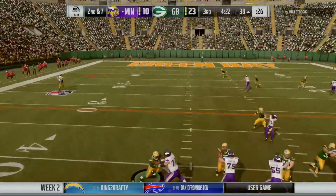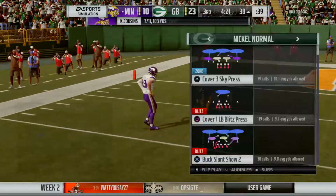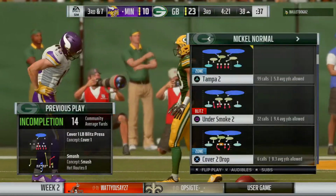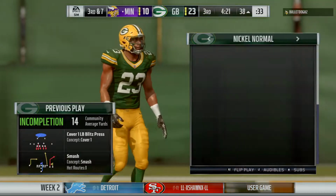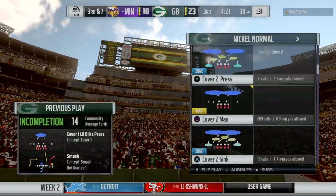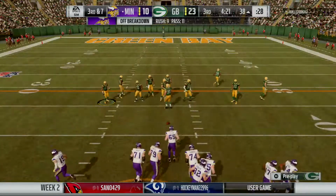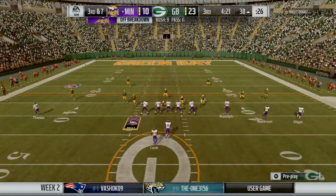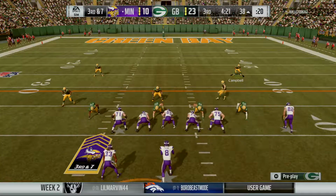Second down, Cousins. And it's incomplete. Took a shot, couldn't connect. It's been this way most of the afternoon, hasn't it? This secondary can really put this receiving corps on lockdown. Listen, they've worked together like a basketball team that's playing excellent defense. Great communication, doesn't matter whether it's man or zone. And especially against deep balls, as we saw there, they're not giving up anything to them.